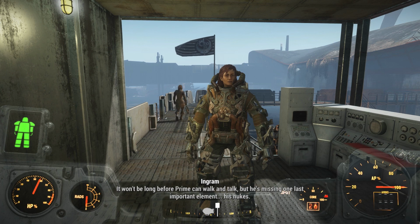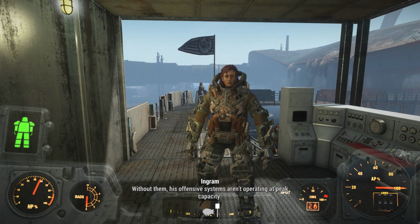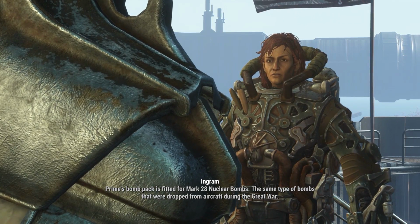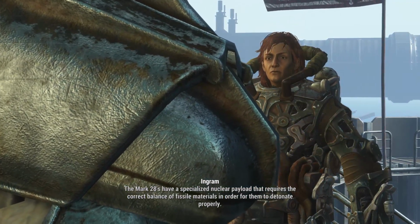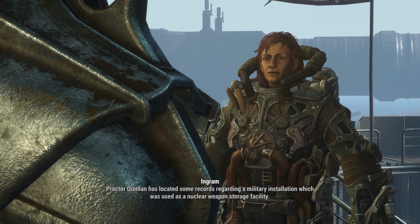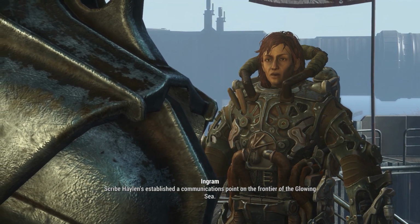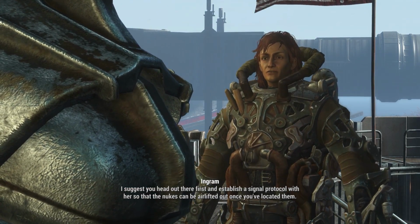It won't be long before Prime can walk and talk, but he's missing one last important element: his nukes. Without them, his offensive systems aren't operating at peak capacity. Shouldn't be a problem. Just tell me where they are. I wish I could. Prime's bomb pack is fitted for Mark 28 nuclear bombs, the same type of bombs that were dropped from aircraft during the Great War. The Mark 28s have a specialized nuclear payload that requires the correct balance of fissile materials in order for them to detonate properly. Proctor Quinlan has located some records regarding a military installation, which was used as a nuclear weapons storage facility. We're fairly certain this included a stockpile of the Mark 28s. The catch is that the installation is located somewhere within the glowing sea. Scribe Halen's established a communications point on the frontier of the glowing sea. I suggest you head out there first and establish a signal protocol with her so that the nukes can be airlifted out once you've located them.